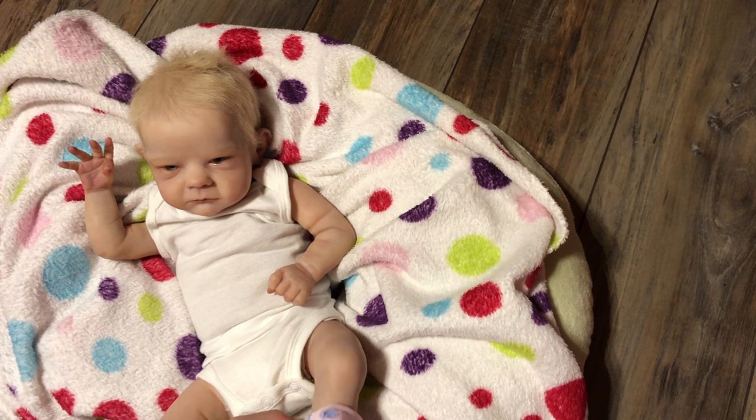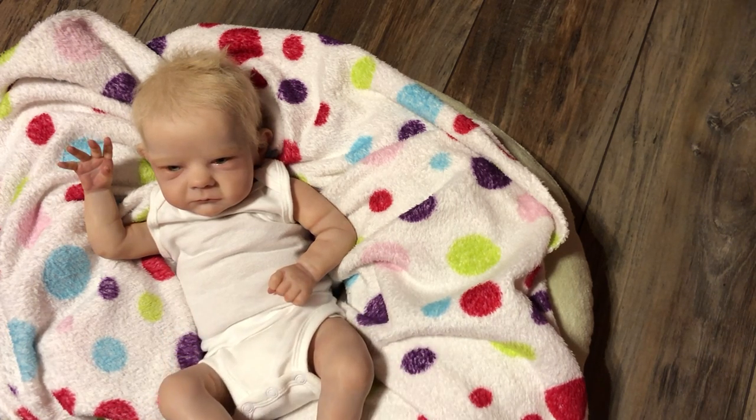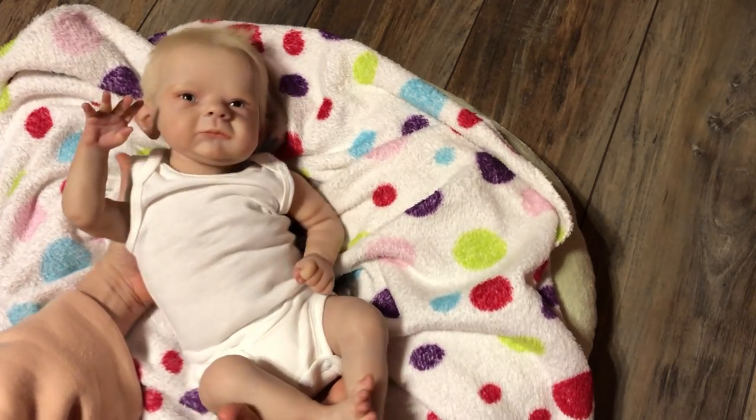We're officially in October. I can't believe it. Yesterday was about 85 and today was about 65. Oh, we lost a sock. Her feet. Her hands and feet are some of her best features. Look at these feet.